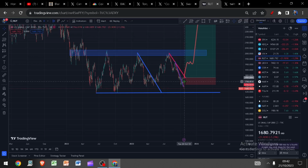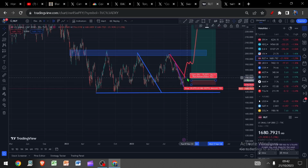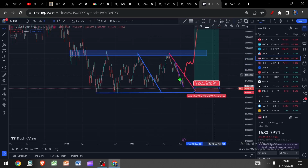Russell 2K almost looks like it wants to move all the way back down to these range lows. So maybe that can happen and we'll just drag this trend line across. Well, excuse me, this one. Maybe we'll just drag this trend line across and still look to play the breakout if it can occur. But the stock market is kind of signaling that darker times are ahead at the moment.